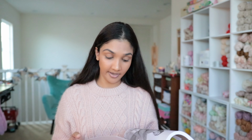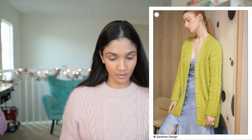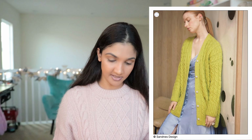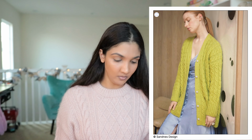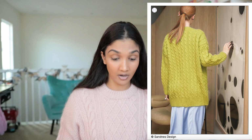So this will be my fourth pattern from this book that I will be knitting. I have wanted to knit this since the booklet came out. I had wanted to knit this at the beginning of the year, and I just never got around to it. So here's hoping that I get it done. So the River Cardigan, let me pull it up, is, like I said, a pattern from Sandnes Garn. It is knitted with Tynn Gynt and Tynn Silk Mohair, and it is an all-over cable cardigan.